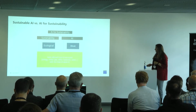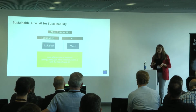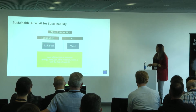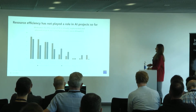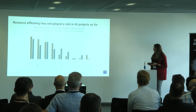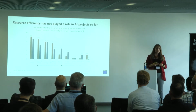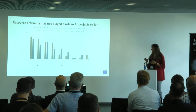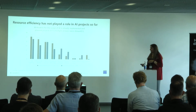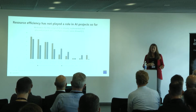So overall, we will now look into examples of how we can use AI to have a more efficient use of energy and resources with the help of weak AI. And what's the current status? I researched it a little bit, and there's a really great study from the German Association of Engineers that interviewed companies in Germany on their motivation for using AI in projects. They compared, in implemented AI projects, what was the reason why they implemented AI.